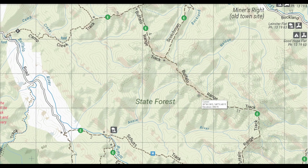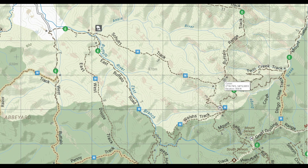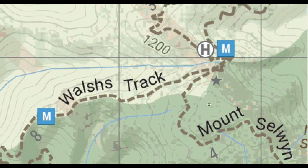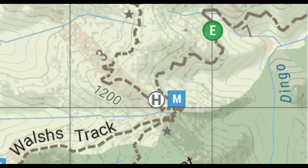So yeah, onto the Buffalo Range track, follow that south down here past Twin Creeks, past the Schultz track, works its way around here to what I call the Selwyn Five Ways. Now I was going to go to the summit, which is this track around here, and then there's a little track up to the summit, but that was closed.